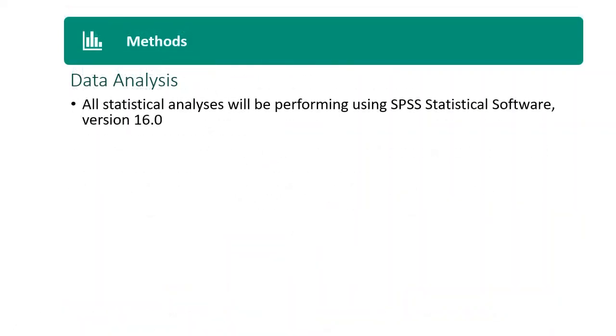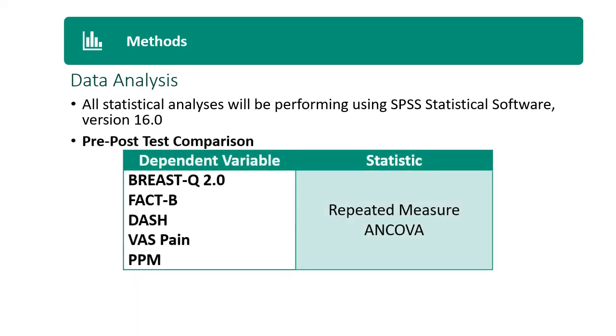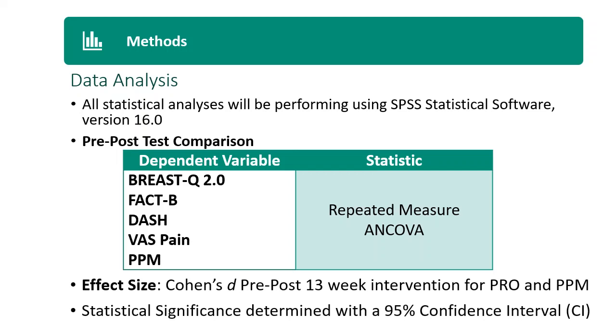The data analysis itself will be done via SPSS. The pre and post test comparisons for the dependent variables, again shown there, will be done via a repeated measures ANCOVA. The effect size via a Cohen's d analysis will be done pre and post 13 weeks of intervention for both the patient-reported outcomes and the physical performance measurements. Additionally, the patient-reported outcomes that are taken at the 6-month time point will also have an effect size calculated. The statistical significance will be determined by 95% confidence interval with an alpha of 5%.